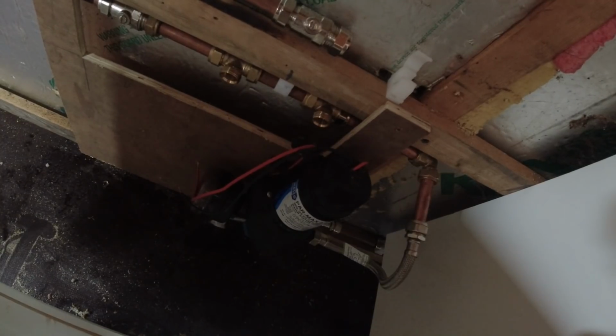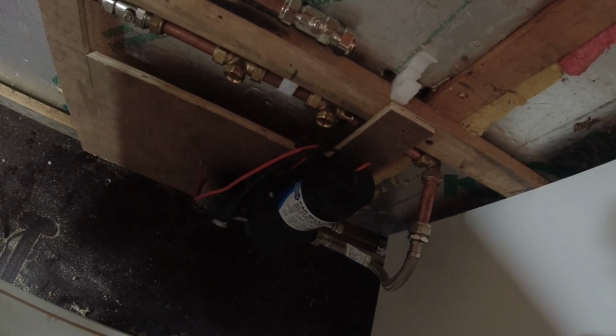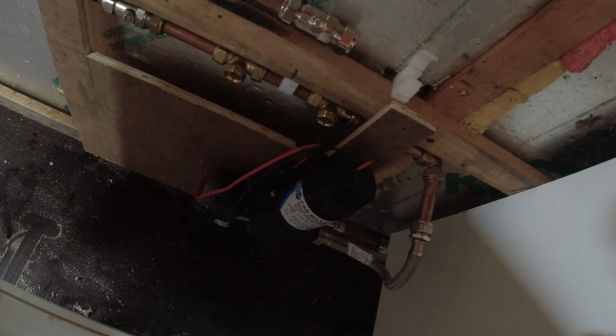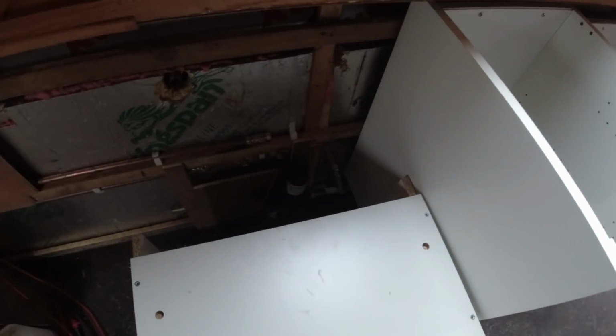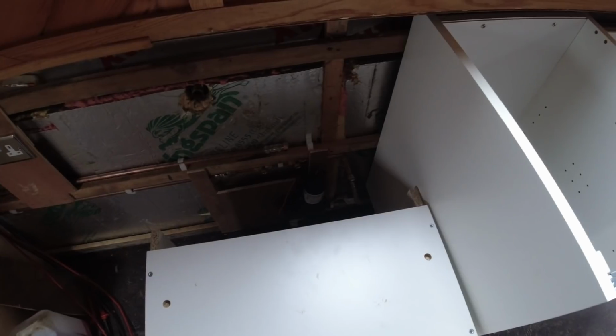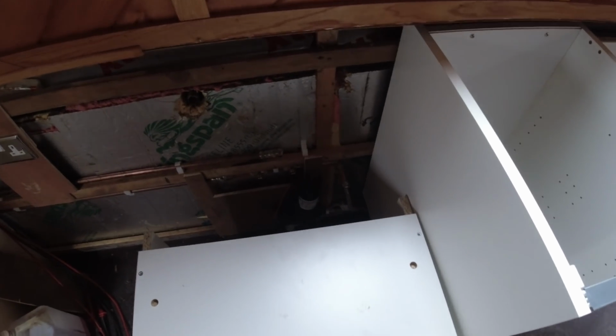Yeah, so it stays in with just friction alone, and that'll help keep the noise inside the box. So that's the plan. Right, so I'm going to do a little bit more pipe work now before I go home. I'd like to get that finished before I go home. Now I've decided what I'm going to do.